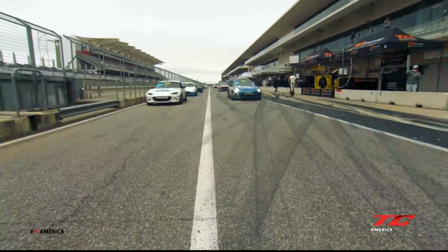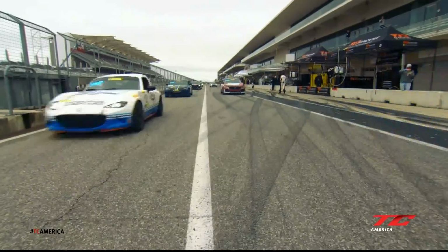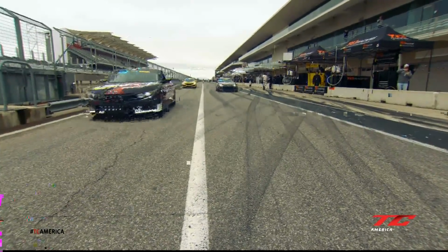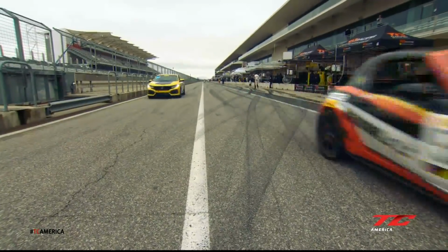But a great story here. His dad happens to drive the identical type of car, and they just scavenged it right out of Dad's road car, and that's what he's racing this weekend. I wonder if Dad knows.